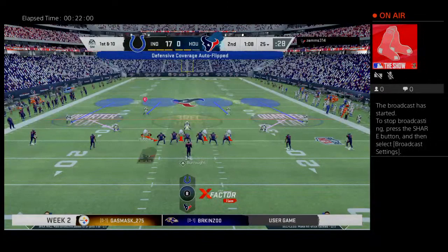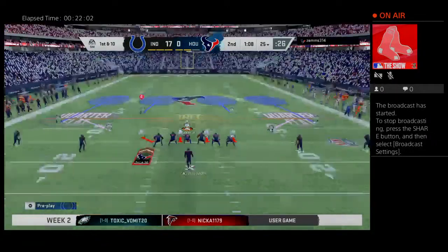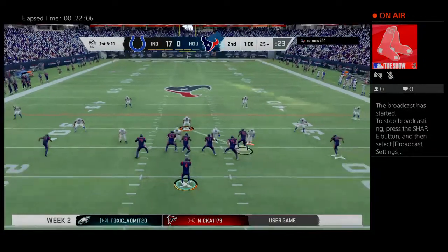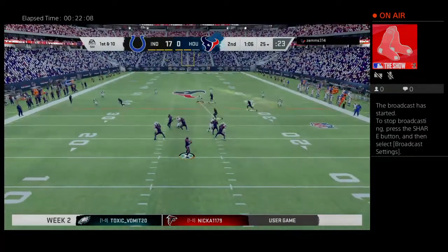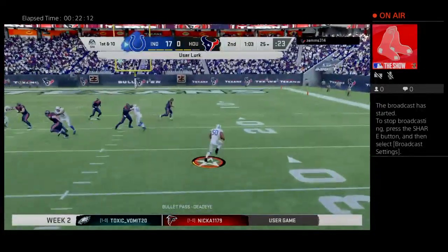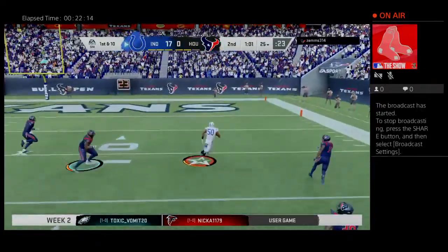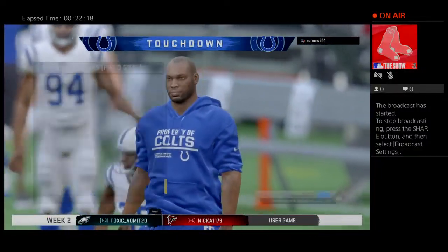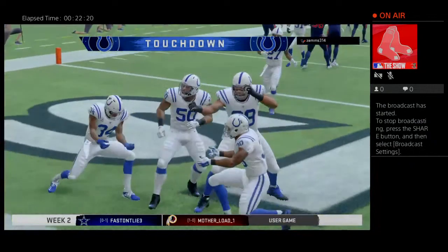Houston's offense already at the line, set to get going. And we don't want to call this desperation time, especially in the 2nd quarter, but you're down. No, but let me finish. Okay, Metcalf. You're down 3 scores. Oh, he tries to get it to Metcalf, but it's intercepted. Picked off by Anthony Walker. And he will score. Touchdown, Indianapolis.